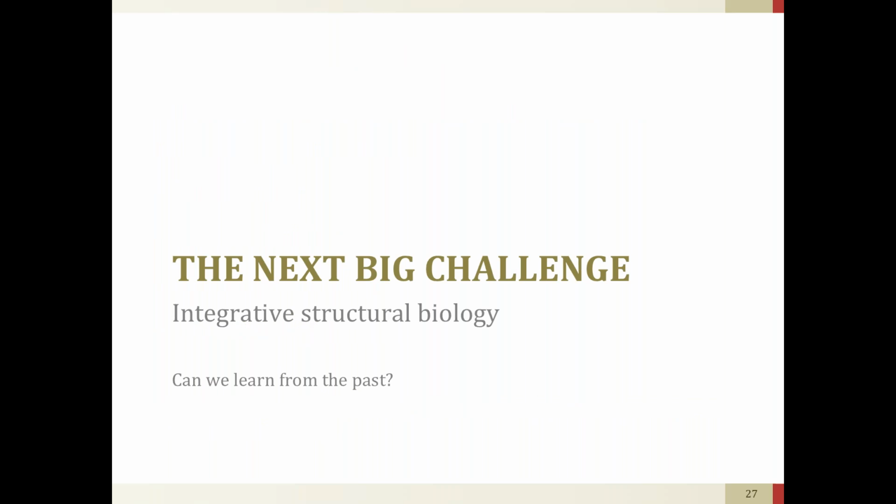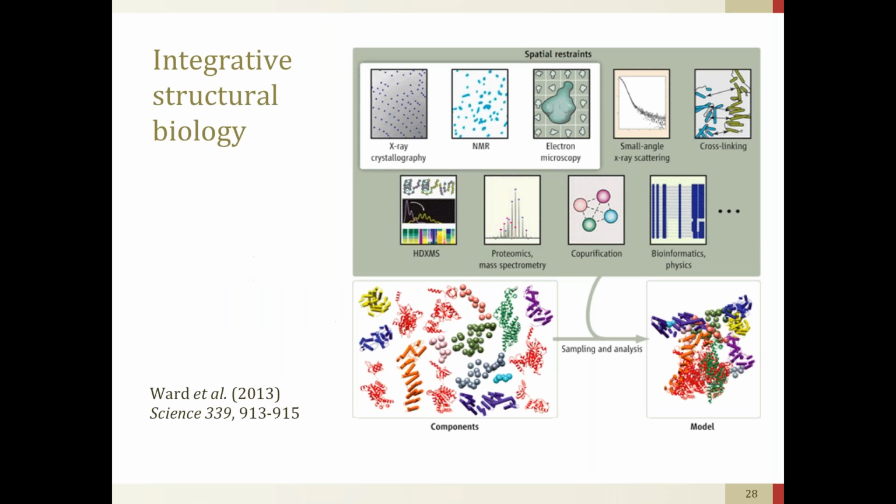Okay. So the next big challenge sort of crept up on us, and we have to face it, and that is integrative structural biology, which I'll talk about a little bit. And in thinking about integrative structural biology, we have to see whether what we did before with the PDB can now be applied going forward. So what is integrative structural biology? This is from a paper by Ward and Shally.